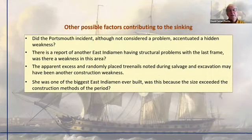Now, I'd like to mention other possible factors contributing to the sinking. There was an incident in Portsmouth before the voyage where the Abergavenny was hit by another ship. It wasn't considered a problem, but it might well have accentuated a hidden weakness. There's also a report of another East Indiaman having structural problems with a last frame, so perhaps there was a weakness in that area. And Braithwaite mentioned it, and we certainly discovered there was an enormous number of holes, these treenails, in the framework, which could have been another construction weakness.